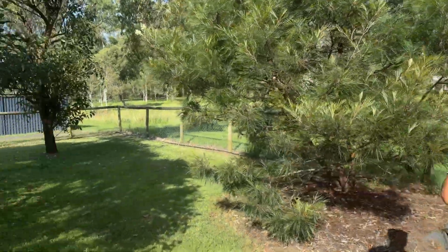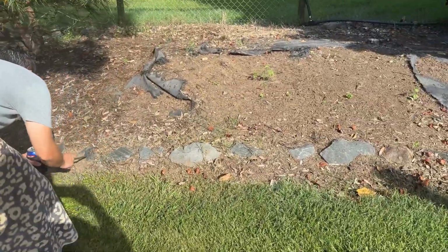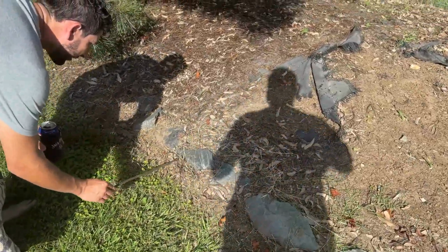Everyone disappeared down the back and I honestly didn't know what was going on. Turns out they're trying to search for a spider. Thank goodness they did not find it.